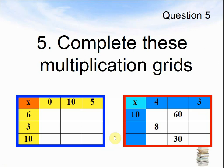Question 5. Complete these multiplication grids. This time you have 2 to do. How you fill them in is this. 6 times 0 is something. 6 times 10 is something. 6 times 5 is something. This time it's trickier.